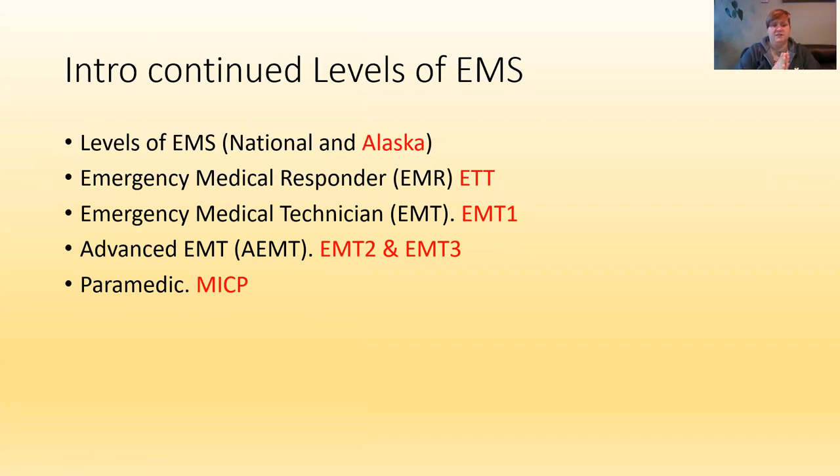Different levels of EMS. There's the national and then there's the Alaska. So emergency medical responder, which is EMR for national registry, the ETT, which is emergency trauma technician, which many of you actually started with your ETT first before taking this class. Then we have the emergency medical technician or the EMT. We have EMT ones, twos, and threes. They have the EMT and then the advanced EMT. Their advanced EMT has the IV, the advanced airways, advanced medications, and cardiac. We actually break that down to two different levels, EMT2 being fluid resuscitation and meds, EMT3 having more of the cardiac. And then paramedic, here in Alaska, it's called mobile intensive care paramedic.